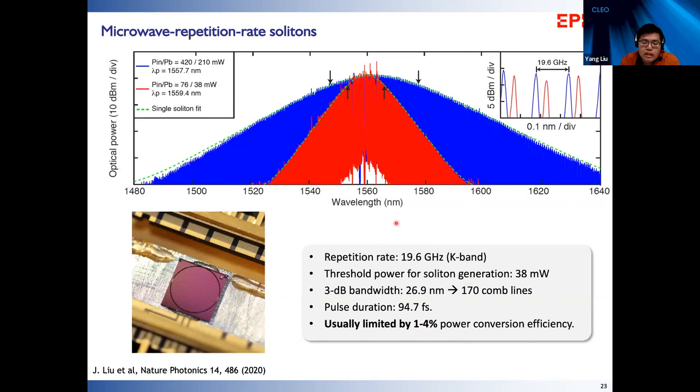So for example, in this case, with a ring resonator with a 20 gigahertz FSR, we can generate a repetition rate of around 19.6 gigahertz with an input pump power of 38 milliwatt. But the generated comb power can be much lower. It can be much less than 1 milliwatt. And then the additional coupling loss from the chip facet makes the generated comb power even lower.